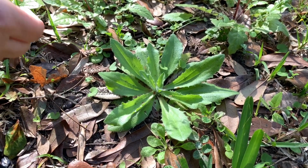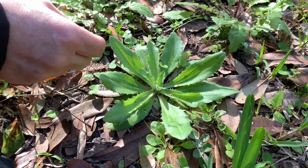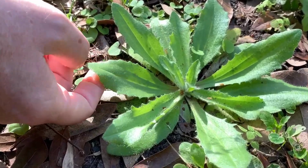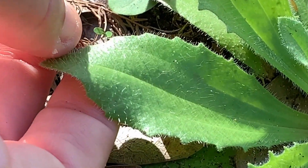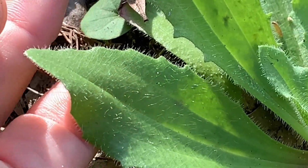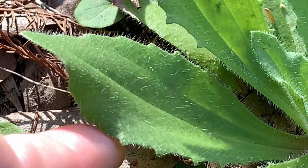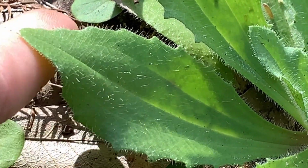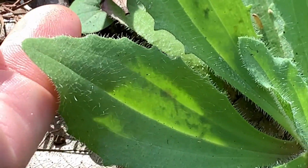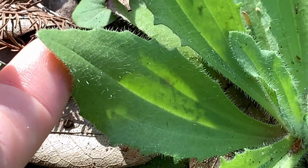What I love about this guy is it's fuzzy. So if you touch it, you can see, I don't know if you can really see it in the video, but the leaves are super hairy and fun. Oh, cool. You can see them really clearly there. And it does have teeth on it. And I've heard people, in a lot of the plant ID groups, will post pictures of this one and say, but plantain doesn't have teeth on it. Yeah, it does. This is another one of our native Florida plantains, the dwarf plantain, and it absolutely does have teeth on it.